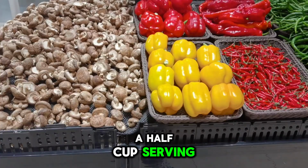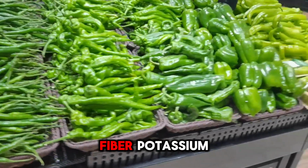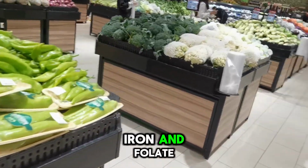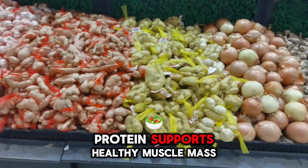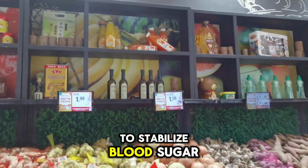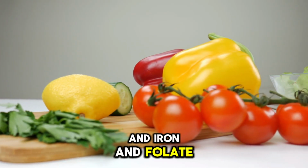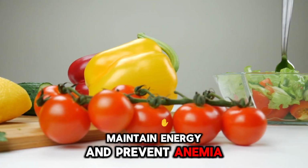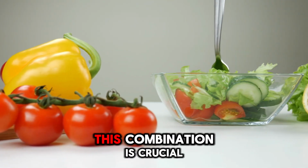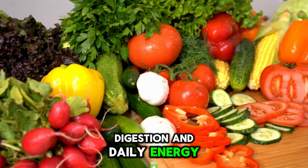A half-cup serving provides 7 to 9 grams of high-quality plant-based protein along with fiber, potassium, iron, and folate. Protein supports healthy muscle mass. Fiber slows sugar absorption to stabilize blood sugar. Potassium helps regulate blood pressure. And iron and folate maintain energy and prevent anemia. For those over 50, this combination is crucial for supporting heart health, digestion, and daily energy.